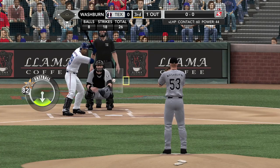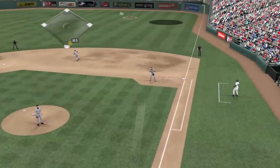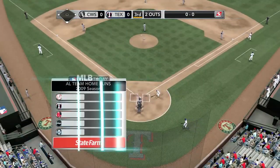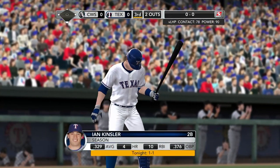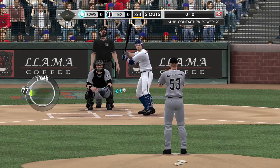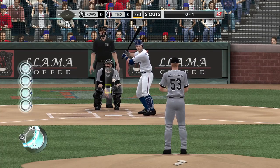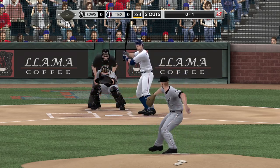And Borbon settles in. That one is hit well. Quentin's there. Play is made. Team leaders in home runs. How'd they do it last year? Well, let's take a look on our State Farm leaderboard. The Yankees, number one. Second, the Rangers. Third spot, the Red Sox. Fourth, the Jays. And at number five on the list, the Rays. Well, this team lives and dies with the home run ball. They were one of the top teams in the league last year at hitting the ball out of the ballpark, and they seem to want to continue that this season. They have so much power and depth throughout this lineup that every one of these guys can hurt you.